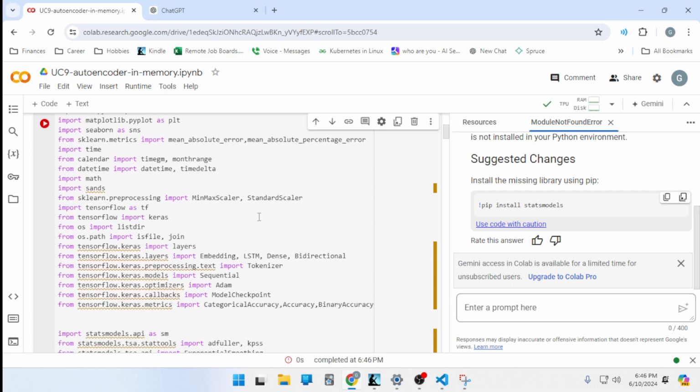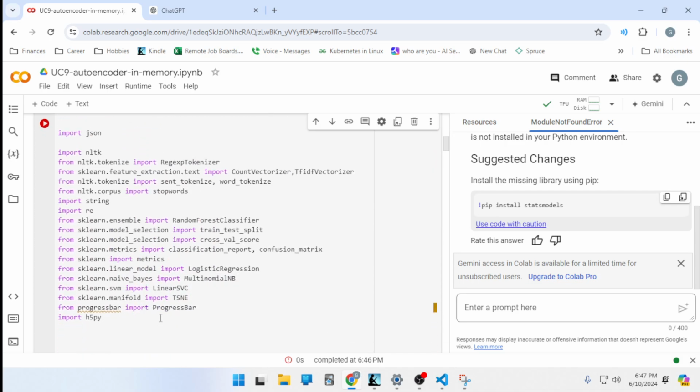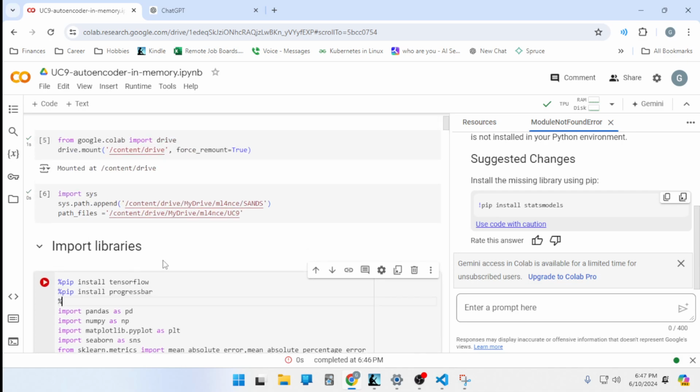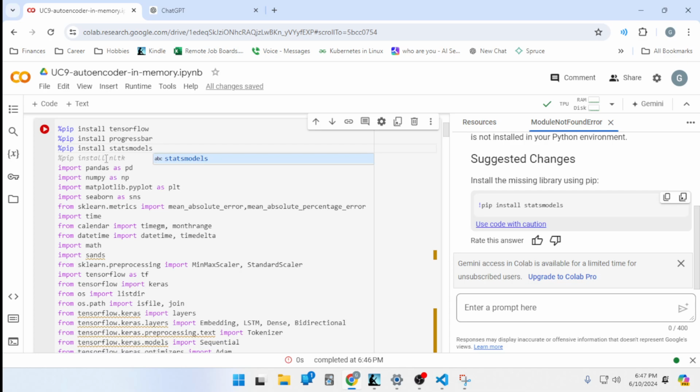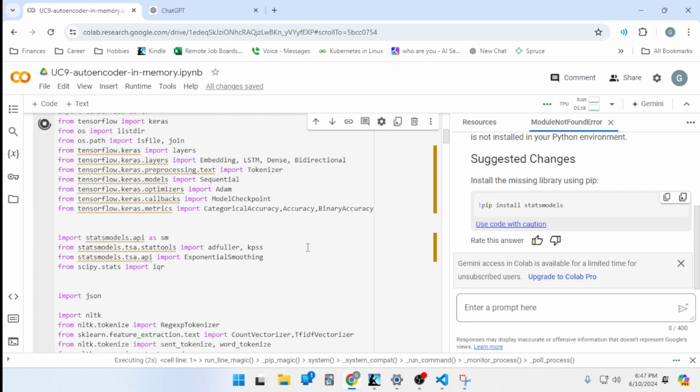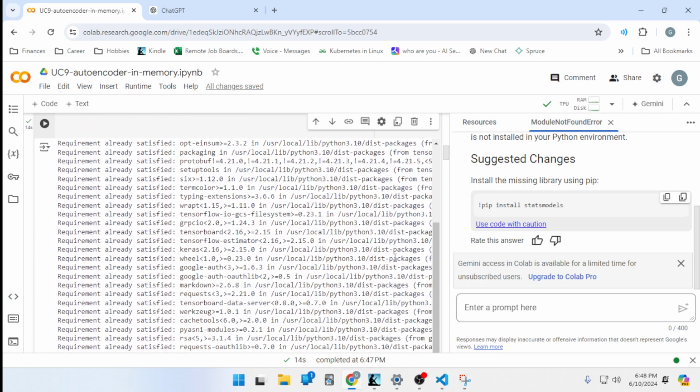So we're going to pip install TensorFlow. Okay, we're going to pip install, I don't know, progress bar. Look at that, it auto completes it. That's pretty good. And then we're gonna pip install. It's not auto completing statsmodels though. Maybe because I already have that one. All right, so now it ran without the error.